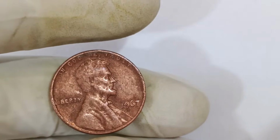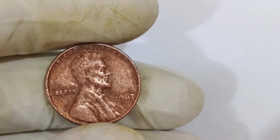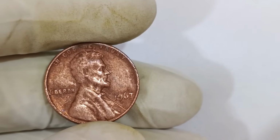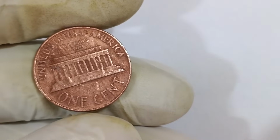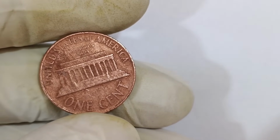If you ever find a 1967 penny with a mint mark, especially a D or S, it could be a rare error or even a counterfeit. But either way, it would be worth examining very carefully because collectors might pay big bucks for such anomalies.